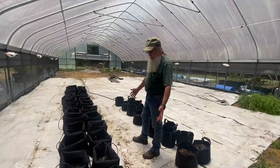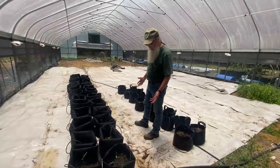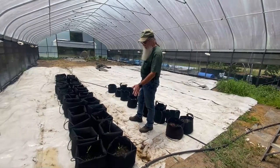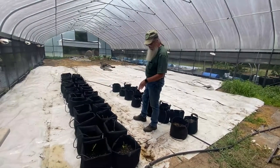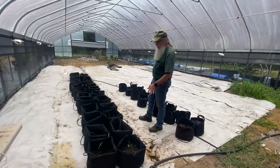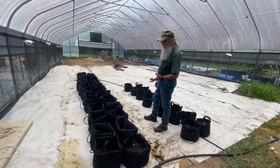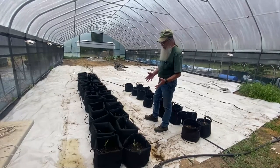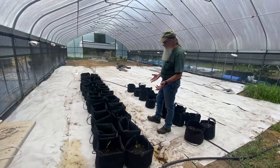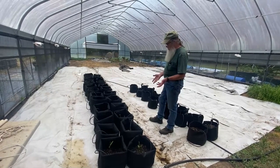Okay, so what we've done here, we've made a little bit of a transition. I'm trying to do some different things inside the tunnel house. Not so much just regular vegetables, but going more to the specialty crop. So this is all ginger right here that are in bags. I'm experimenting with the bags, because what I've noticed is that a lot of times it's really hard to get the soil off of the ginger. So you spend a lot of time. I'm hoping that with the bag and my mixture I'll be able to wash the ginger real easy, and it'll be a better product for me, and I can get a premium price for it.